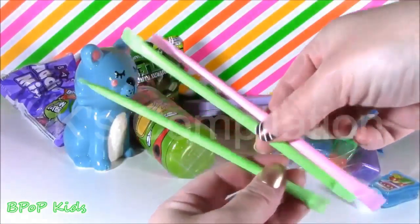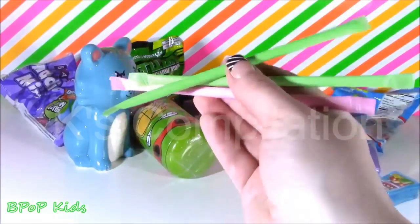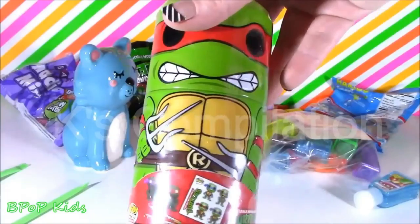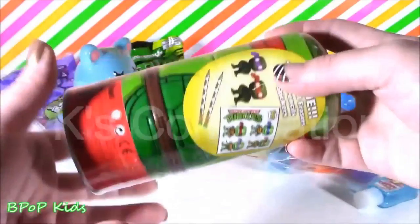Found a few of these sweeties. Oh, I used to love these. Yes. These are those little sugar straws, almost like pixie sticks. A few of those floating around. They weren't actually in a package, which is a little strange. And, ooh, yes, Ninja Turtles. I used to love Ninja Turtles. I watched it all the time. What is this? A little tin, two erasers, two pencils, two stickers.